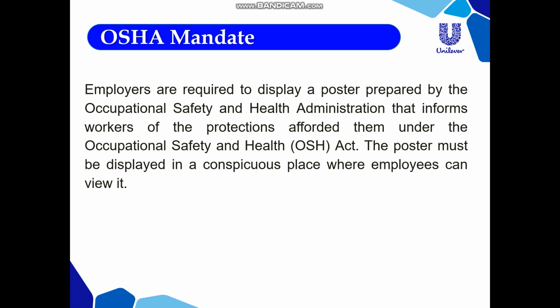OSHA says that all employers are required to display a poster prepared by OSHA that outlines workers' protections afforded them under the OSHA Act. This poster must be displayed in a conspicuous place where employees can view it. Our poster is up by the front doors. When you walk in, there's a display case to the right, and it will be posted there.